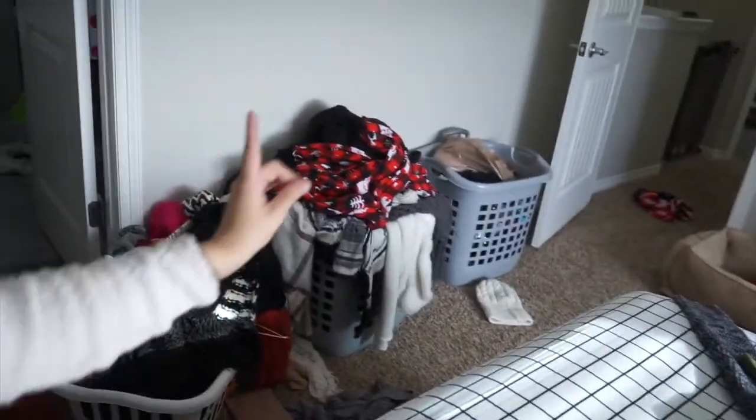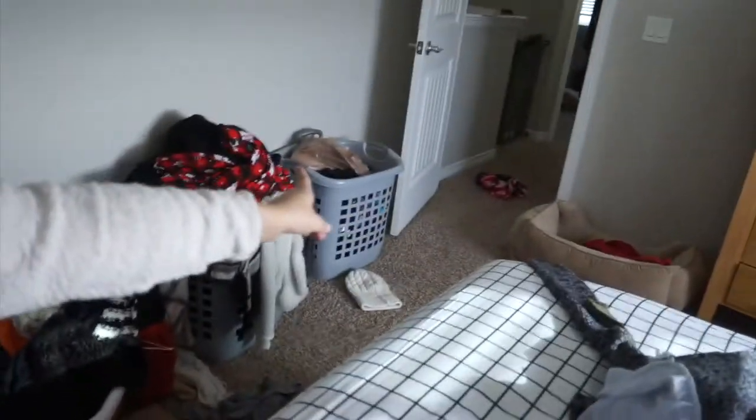So we are in my room now. I have all of this clothes to put away. Well, I have those two bins to put away. My mom folded all my laundry for me. My mom washed them and folded them. But I have to organize and see what I want to keep and what I don't want to keep.